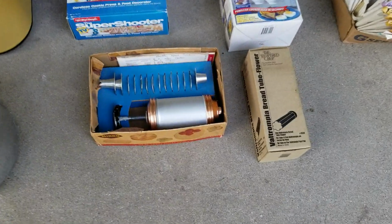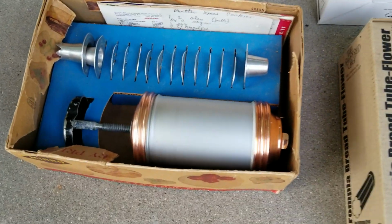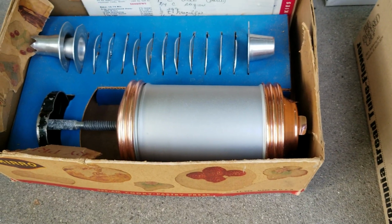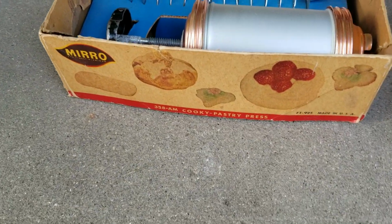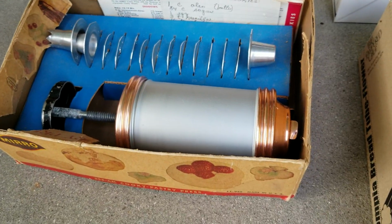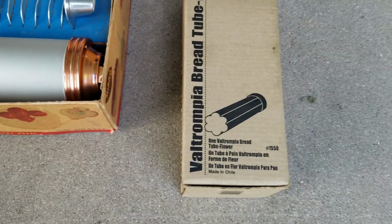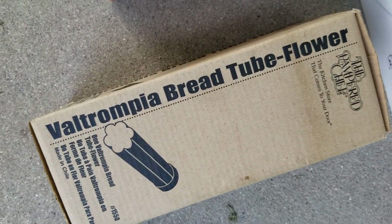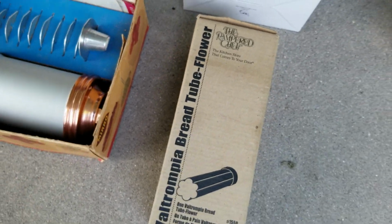A few more kitchen things here. Got a Miro cookie. It's not a real cookie shooter. I guess it's a cookie shooter. Yeah, but it's in the vintage packaging. I mean, it's got the top torn off, but that's really cute. And it's in really nice condition too. Valtrompia. What the heck does that mean? Come on, Pampered Chef. Don't mess with us.